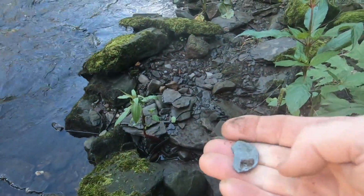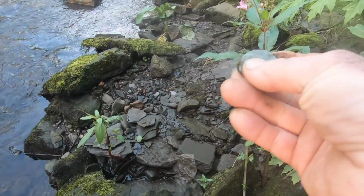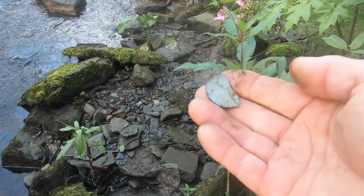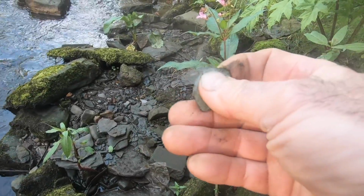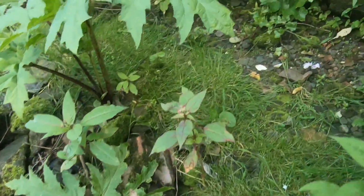Thought I had a coin sticking out of the dirt, kind of like that. Looks shiny, like it might be a coin, but I think it's just a piece of slate. I'm going to try to see if it breaks. Slate or something like that.